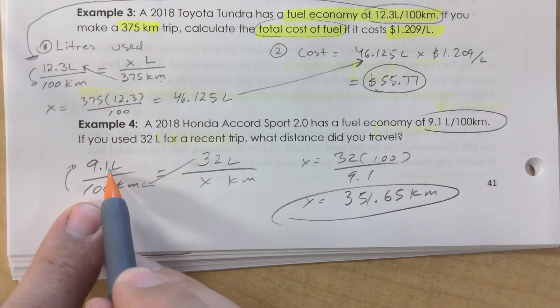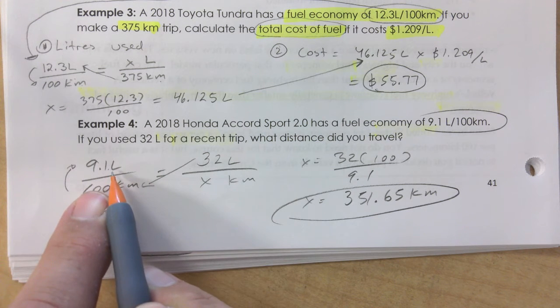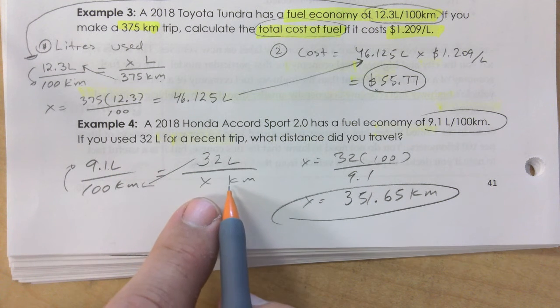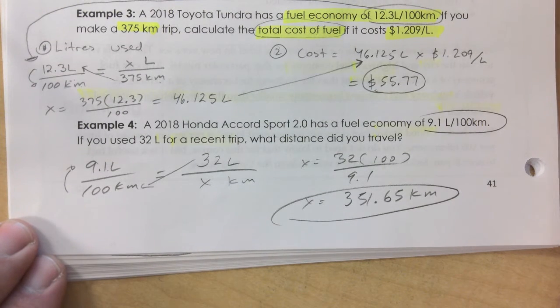So start with your fuel economy. If it's liters they give you, make sure that liters go on top, and then put a variable in for the denominator. Okay.